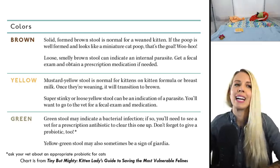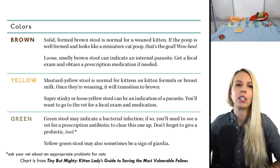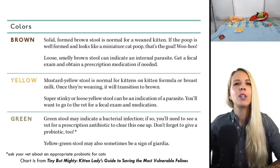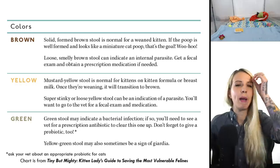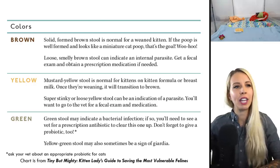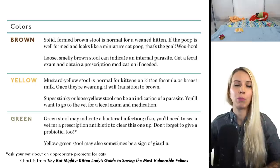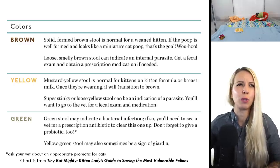Green stool. That's not normal. If you see stool that is green, it might indicate that they have a bacterial infection. A lot of these kittens have bacterial imbalances in their stool. So talk to a veterinarian, bring them a poop sample, and they might end up prescribing something like an antibiotic for the kitten, but of course, it depends on your vet and your kitten. It can also be a sign of Giardia, which is a nasty protozoal parasite that some kittens might have. So talk to your vet if you see any of this weird green stool.